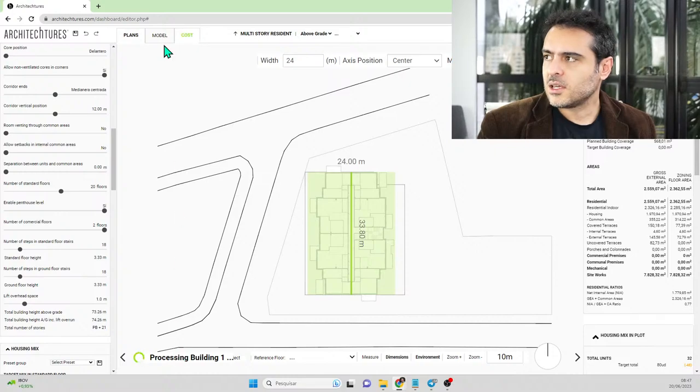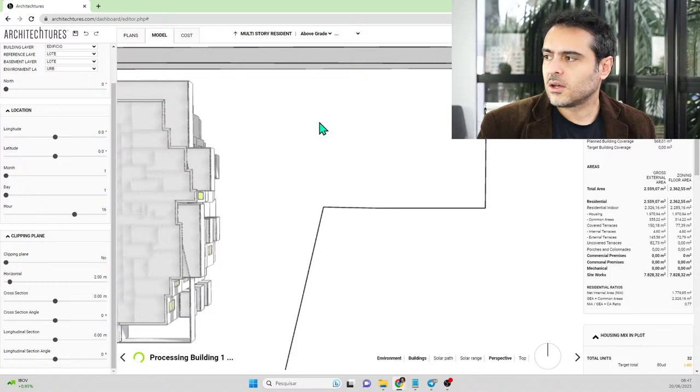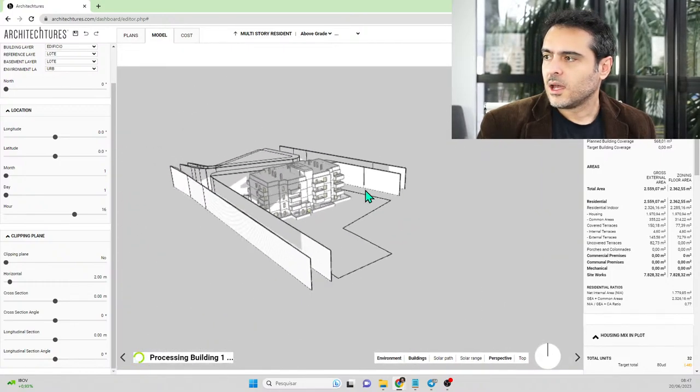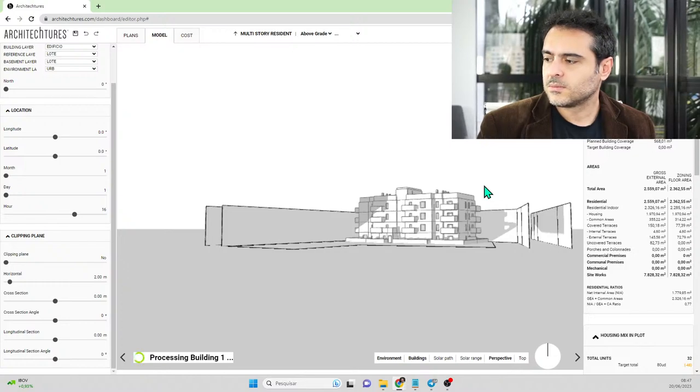And it's processing. While it's processing, we can take a look here at this building. And when it is processed, we can just wait. And it's going to be a 20-floor building. This is what we want, right?